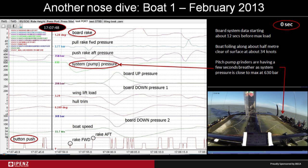Now there's 300 odd data streams, but here there's about 9, which are mainly to do with the board system. So what you've got up the top is the actual angle that the board rake's at any moment, and this is a time scale along the bottom. There's a whole bunch of different things you don't need to worry about too much, but right down the bottom there's something interesting, which is recording the button pushes from the wheel. And the lower peaks are Jimmy asking for the rake to be pushed forward, and then the higher peaks are asking for the rake to come back.